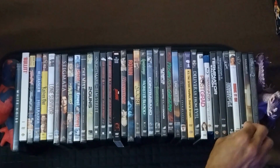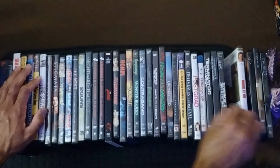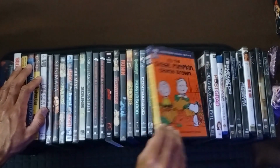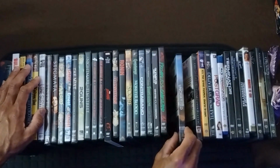A lot of good Conjuring Universe movies here. Annabelle Creation is a good one. Bring It On is an amazing one. Pretty much most of the Terminator movies. Deliver Us from Evil, good horror movie. Great Pumpkin Patch, great movie. The Greatest Game Ever Played, great movie. Uncharted, that's a fun movie.